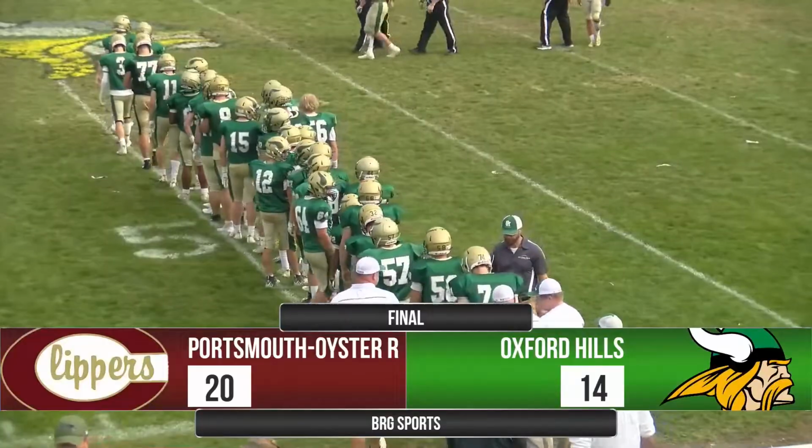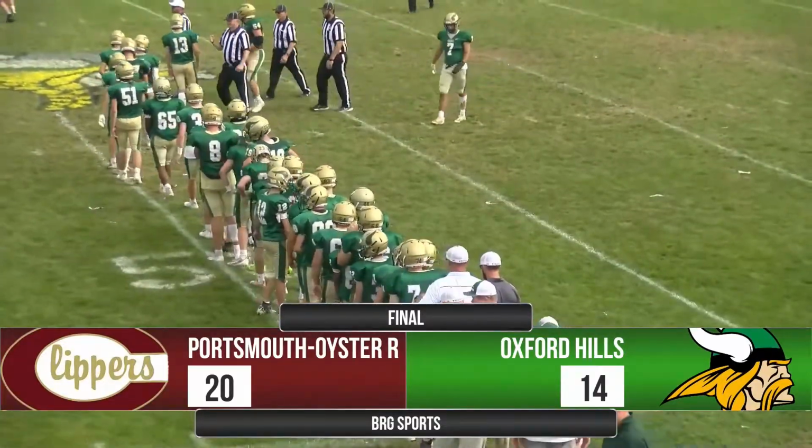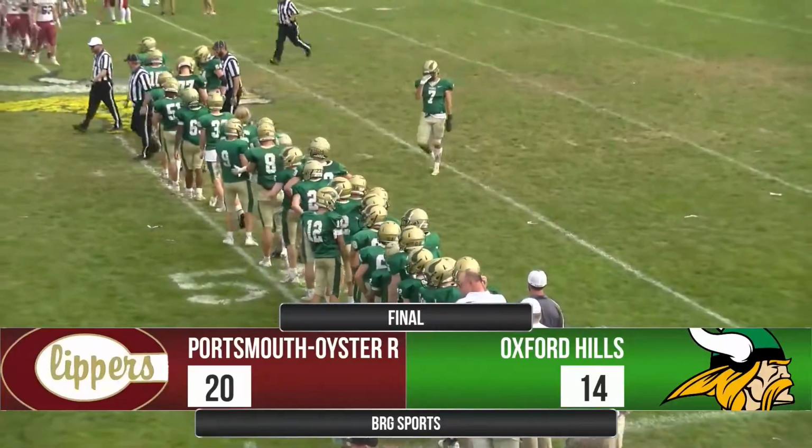Oxford Hills won last year. Portsmouth wins this year by a final score of 20-14.